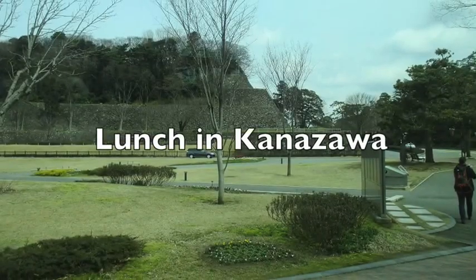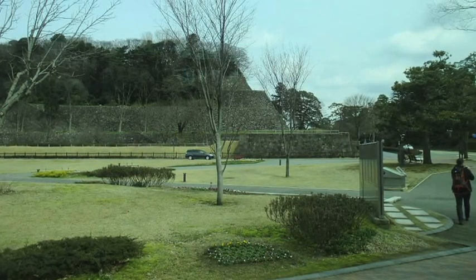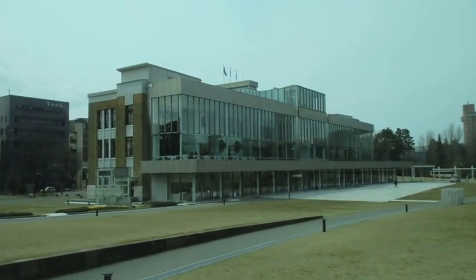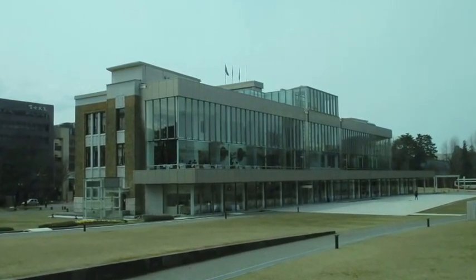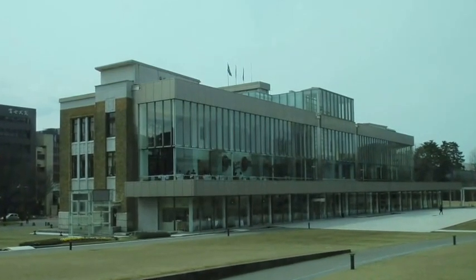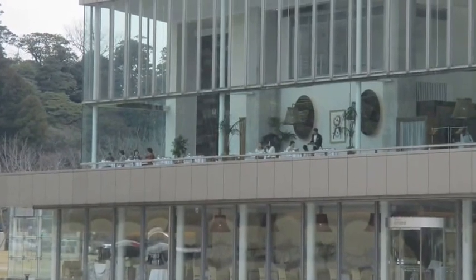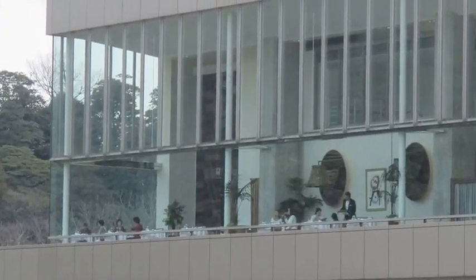This large park is located right next to the walls of the Kanazawa Castle. This is quite an interesting building. As you can see, the side that we're facing is very modern, and the other side is much older, built in 1924. Paul Bocuse has restaurants, actually a cafe on the ground floor and a restaurant upstairs.